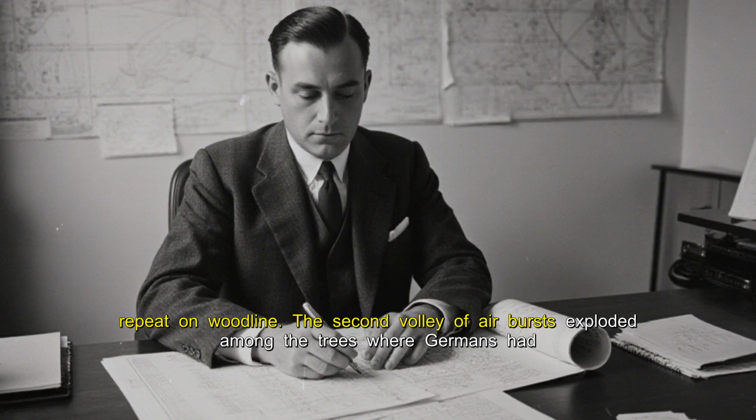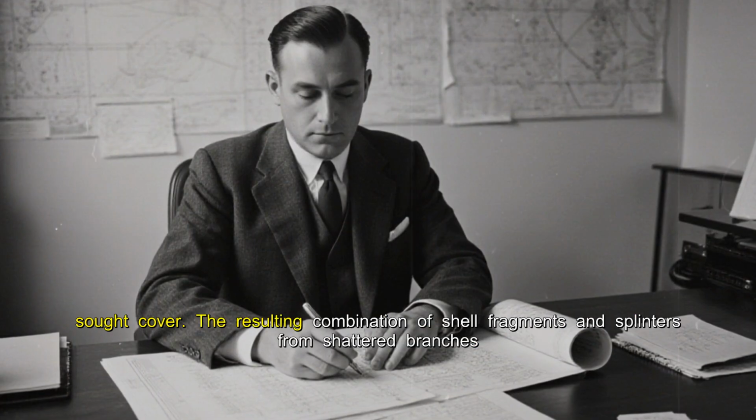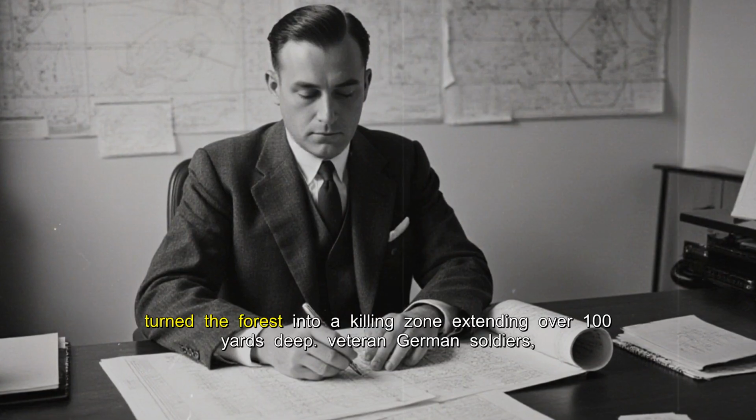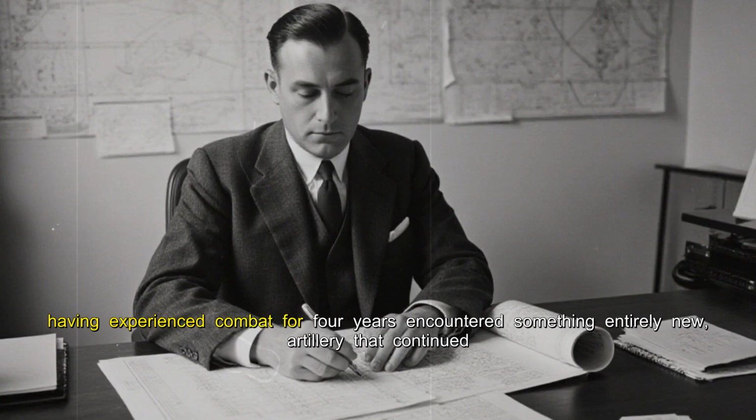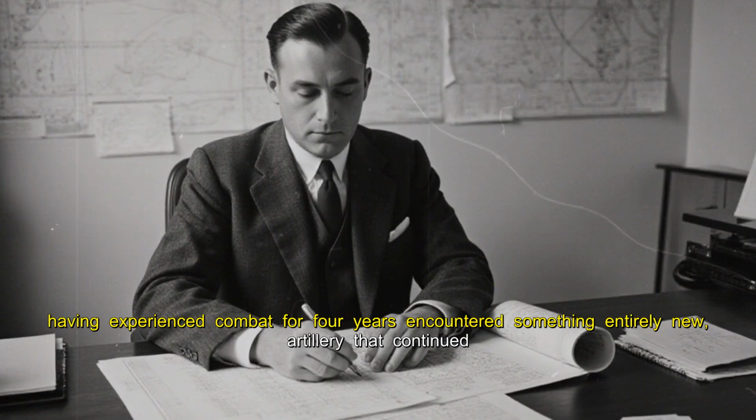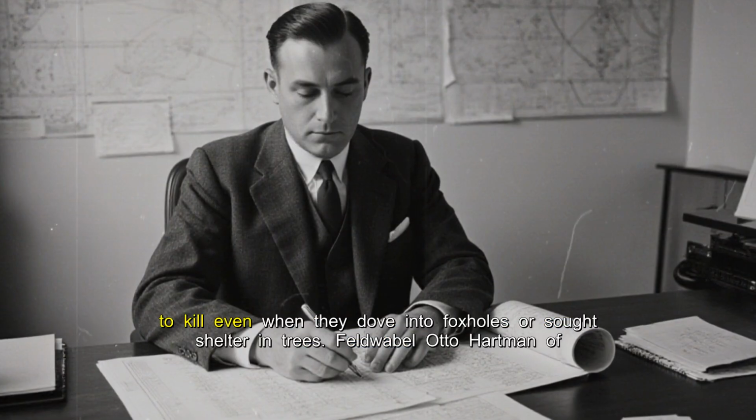The second volley of airbursts exploded among the trees where Germans had sought cover. The resulting combination of shell fragments and splinters from shattered branches turned the forest into a killing zone extending over 100 yards deep. Veteran German soldiers, having experienced combat for 4 years, encountered something entirely new: artillery that continued to kill even when they dove into foxholes or sought shelter in trees.